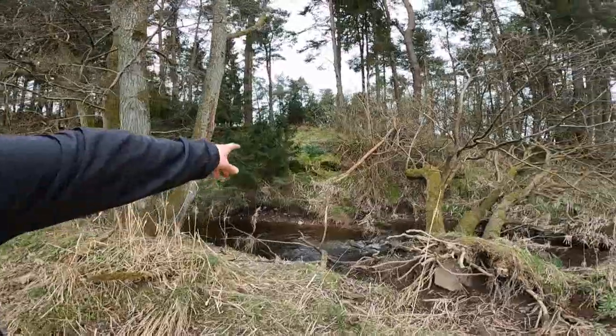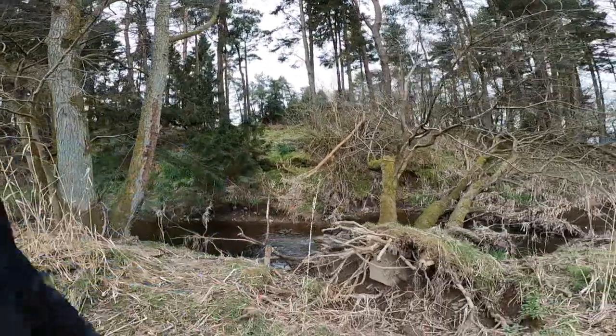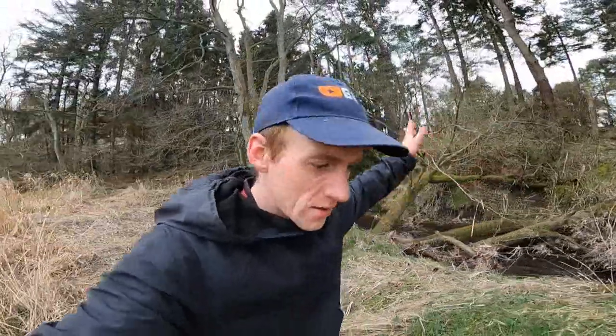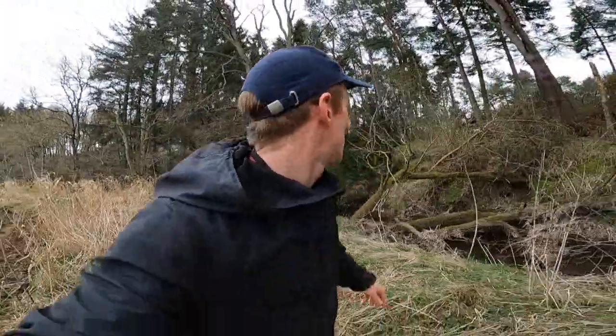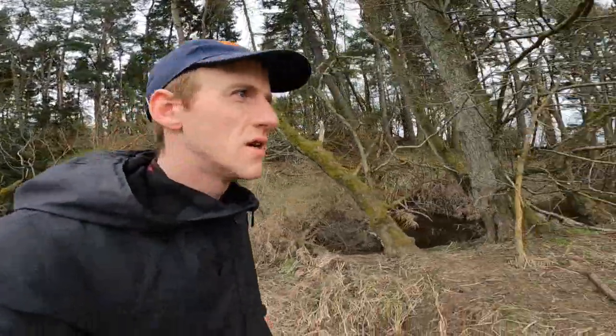Oh, I can see there's actual hand-built stone wall at the other side there. So I'm not sure if that was to do with the old mill, or maybe the person's house up there. So interesting to see and explore though, folks.